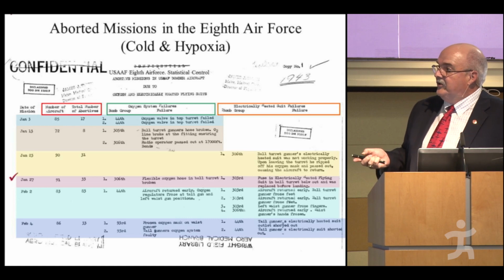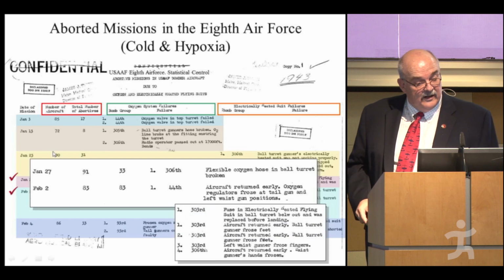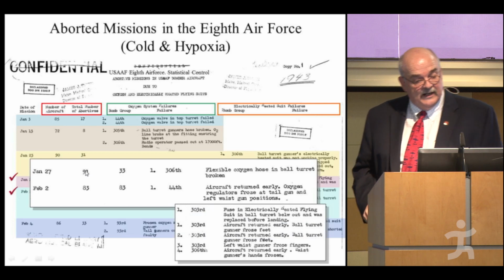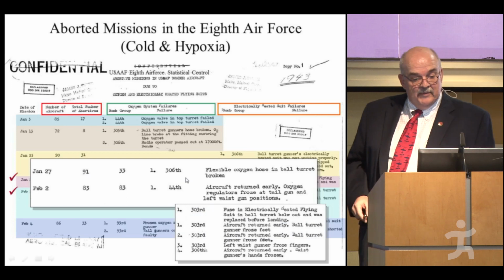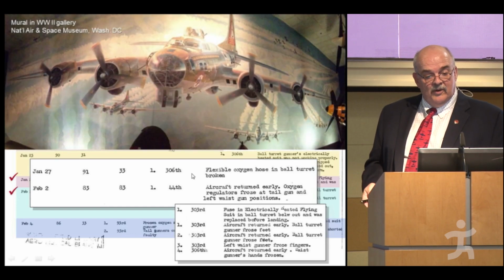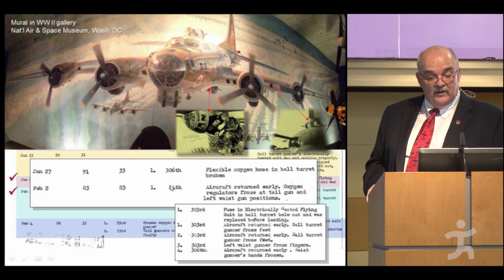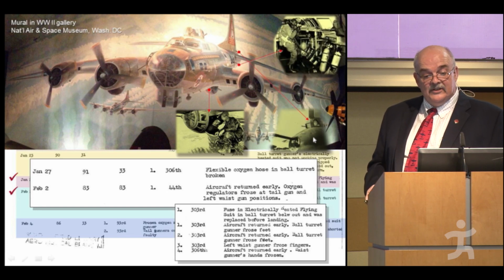We're going to enlarge some of these right here. What it's showing you is that on January 27th, 91 planes went out. A third of them returned because of problems with the oxygen holes and the ball turret was broken. That's this little guy down here on the bottom. Aircraft returned early. Look, 83 went out. All of them returned in February because oxygen regulators froze at the tail gun, which is this guy here. Waist gunner had problems here.